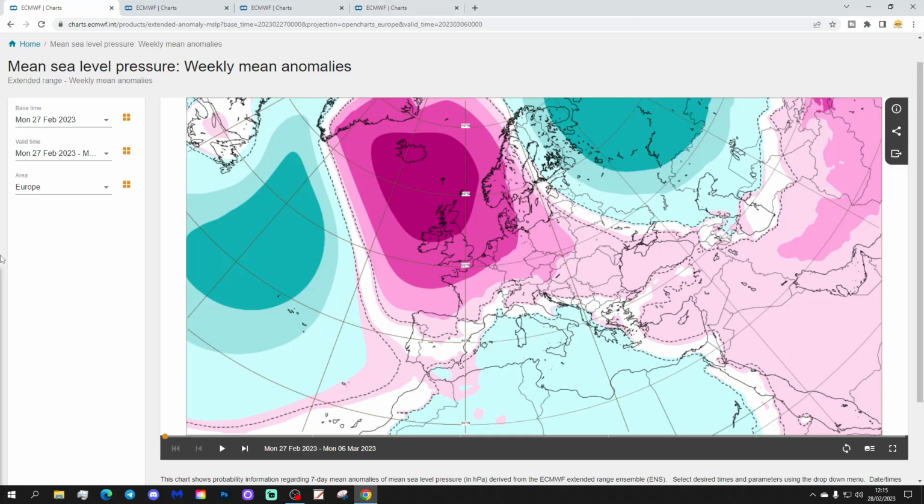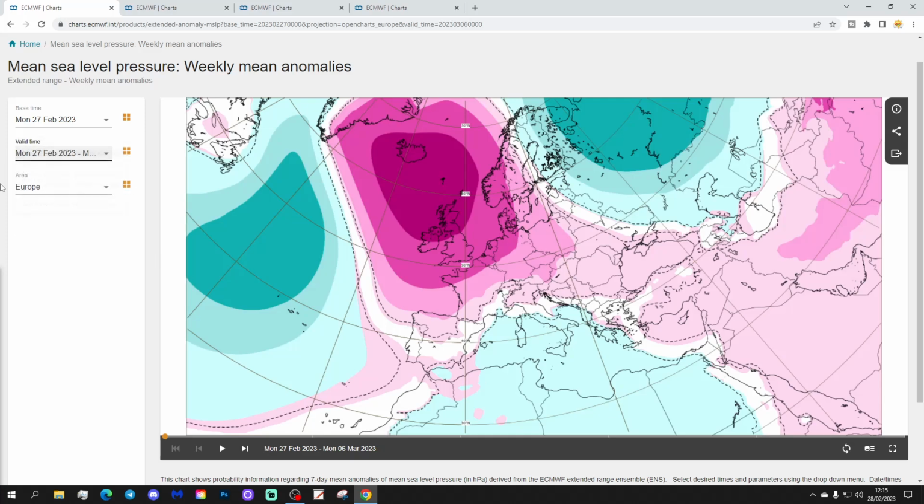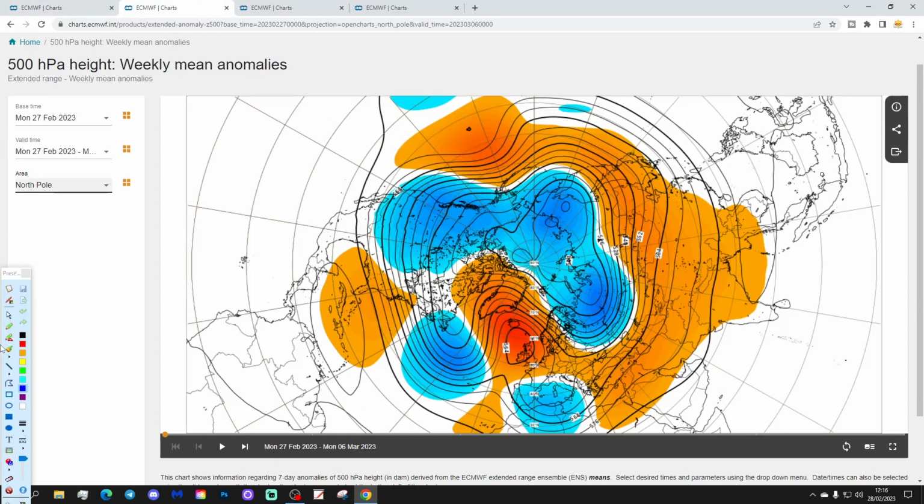Okay, so week one mean sea level pressure anomaly taking us through the current week, which is 27th February to 6th of March. Looks like this. High pressure is dominating across much of northern and also western Europe. We've got a trough of low pressure in the far northeast, and we've got low pressure into the Mediterranean as well. The 500 millibar height anomaly shows this up very nicely. Big ridge of above average height sitting through western Europe and into the North Atlantic. Trough of low pressure into far northeast Europe and northwest Russia, and low pressure through the Mediterranean as well.